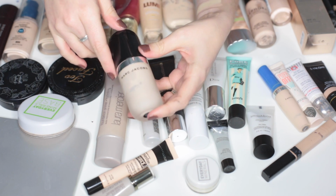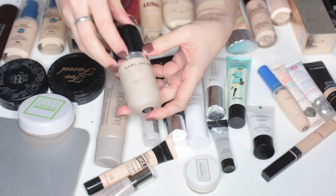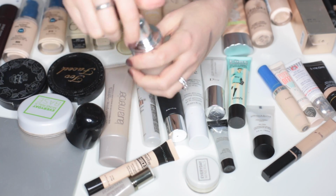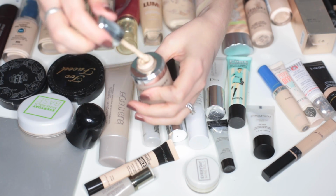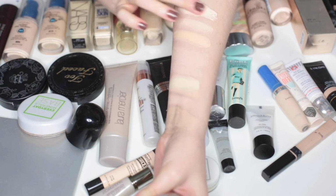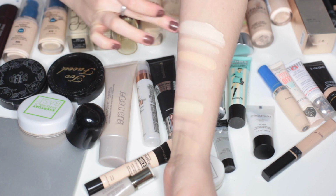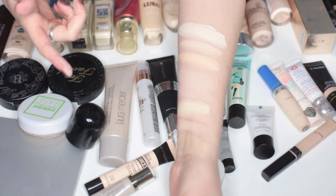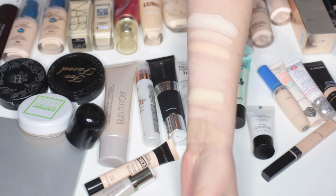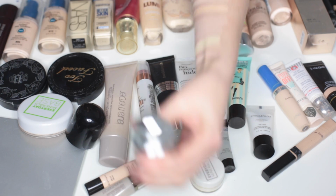This is the Marc Jacobs Remarkable Full Cover, which you may have seen my first impression on. This shade is so light, but the coverage is ridiculous. So I don't know if maybe if I mix it in with my custom cover drops, I can get it to be a more appropriate shade. But do you see how much coverage that gets compared to everything else that I put one little dot on? And this one could just keep going forever. It's absurd. The coverage is amazing. I just need to make the color work for me somehow.